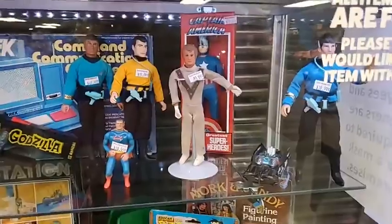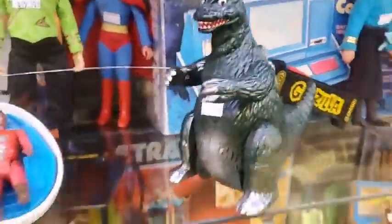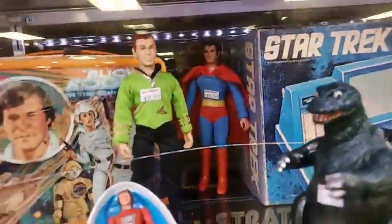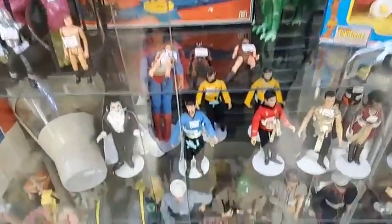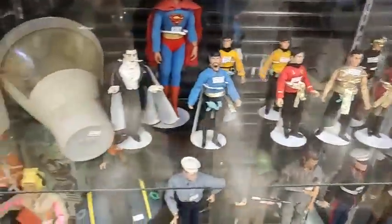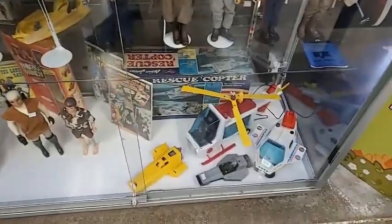Vintage Star Trek, Mego, Evil Knievel, little remote control Godzilla. That one's cool. Some more stuff back here. Superman with no symbol on his chest. What happened to it? Rage Cage Hulk. Got that Clash of the Titans figures right there. Some more Megos. More here, okay.